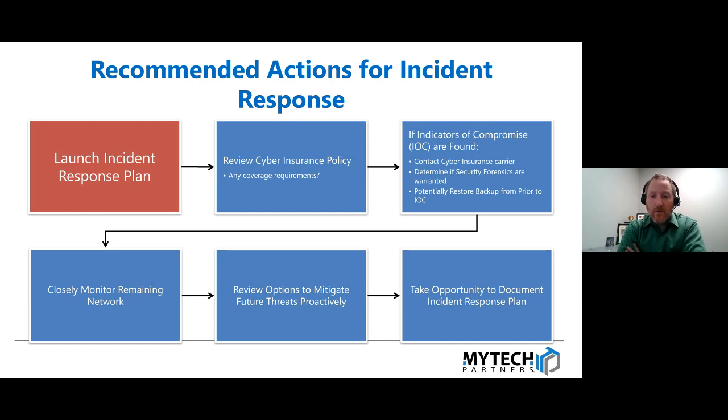So there are very specific ways that your backup should be set up to allow you to recover from an event like this, as well as to segment it so that the bad actors can't get to it, and to encrypt it so you can actually use it in an event like this. So if you haven't had a chance to review your backup status lately, I would highly recommend that, and make sure that you have enough coverage.